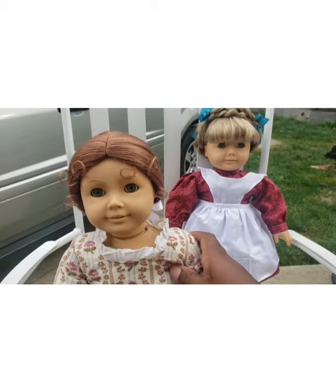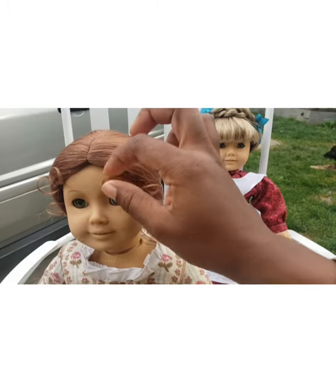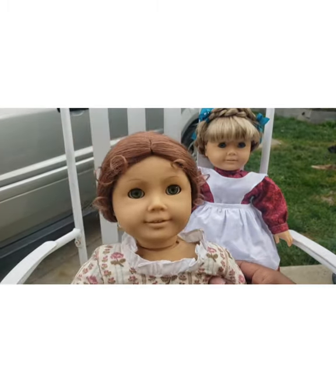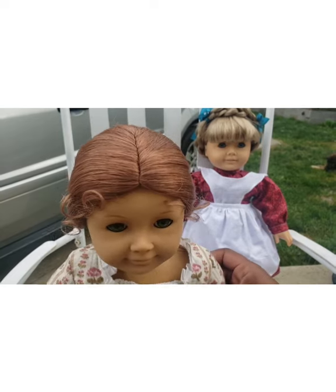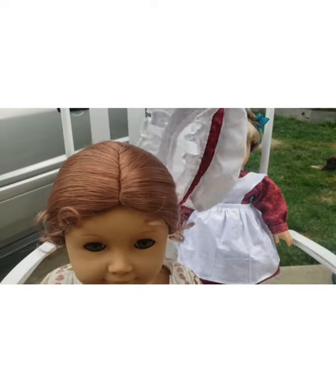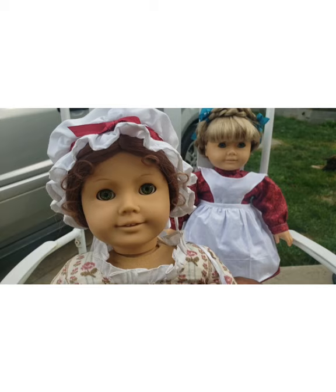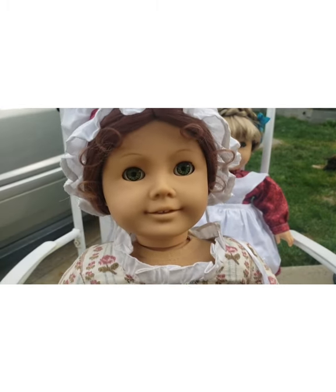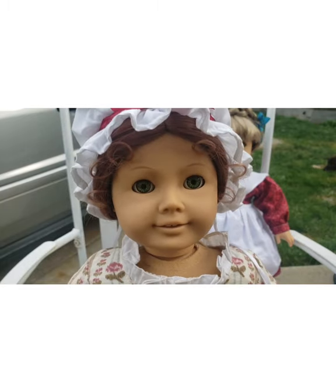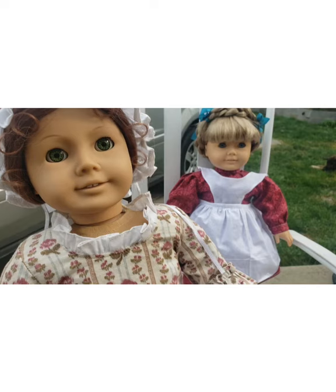Pin curls are wonderful. They get a little disheveled, because of how I knock the cap on and off, but they look gorgeous. Look at these gorgeous green eyes. Got a meet dress for her later down the line when I started getting meet dresses for the girls. One thing about Felicity is she has basically no face paint. Besides her eyebrows, there's just no face paint.